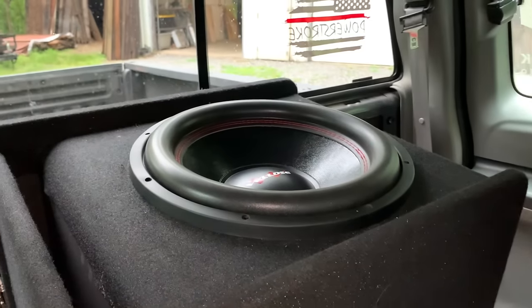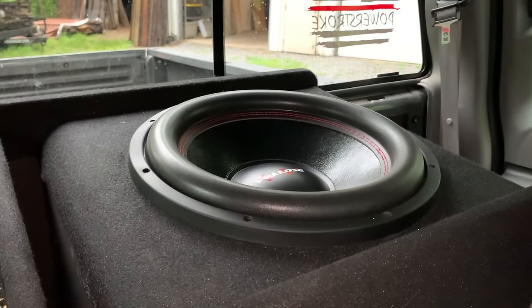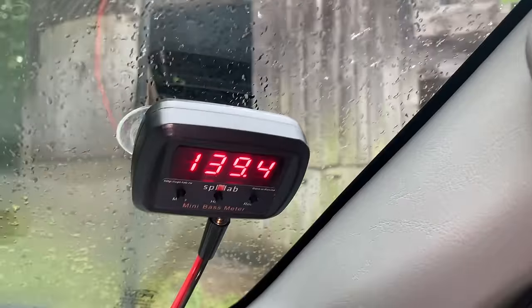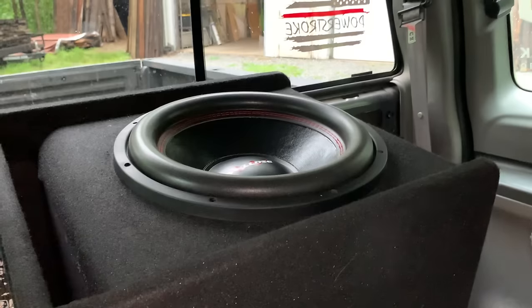All right, fellas, time for the dB test. We got 35 hertz. Let's get it. Moving there. Oh, look at that though. 139.4, 3,391 watts. Let's try 40 hertz.